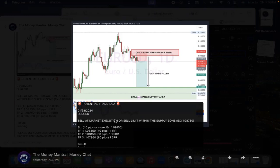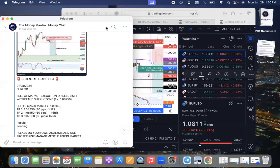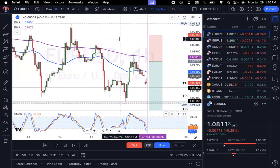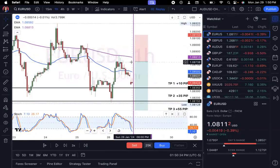Now, these are just loose guidelines. My students do have the opportunity to have a lower stop loss or a higher stop loss, and really modify the trade to fit their trading style and what's going to work for them. So we are going to head over to TradingView, and I'm going to break down what I looked for when I got into this trade, and then we're going to see how it actually played out.